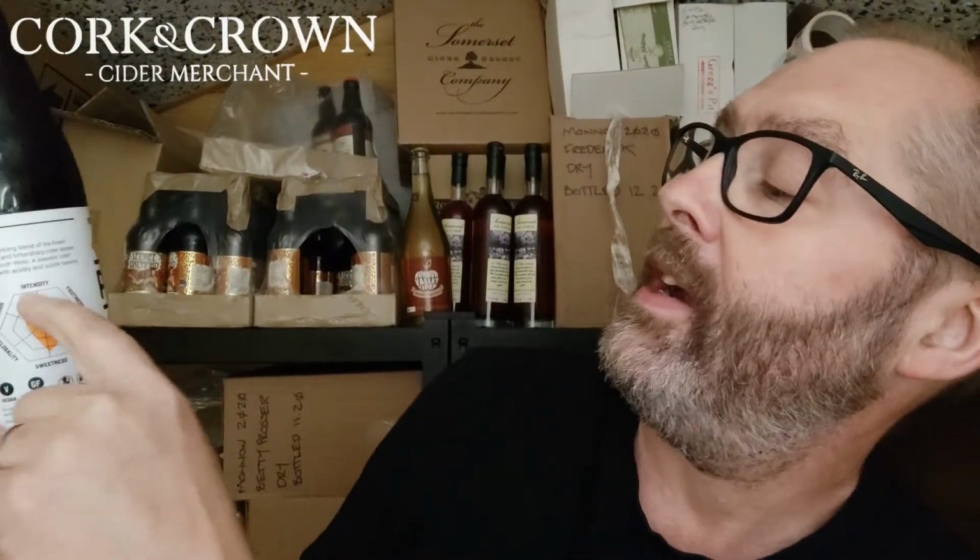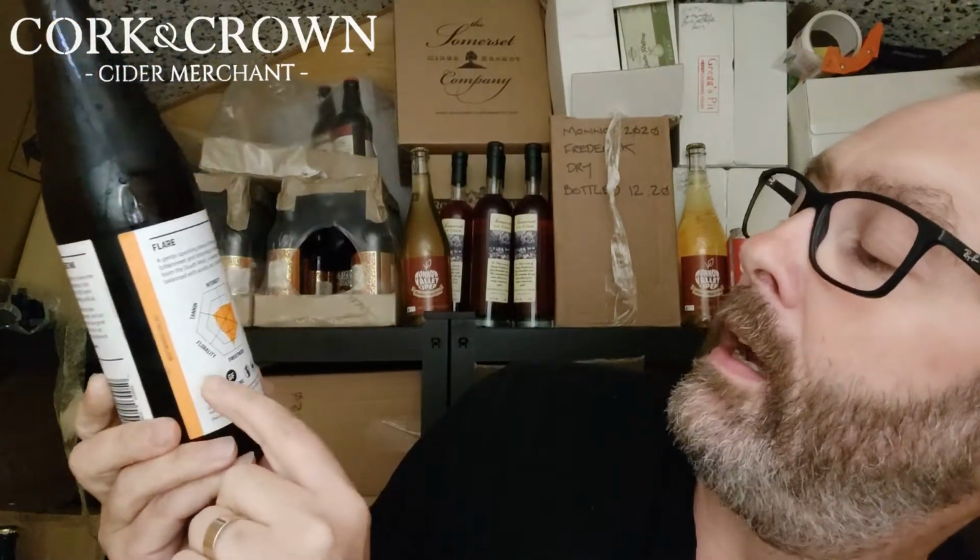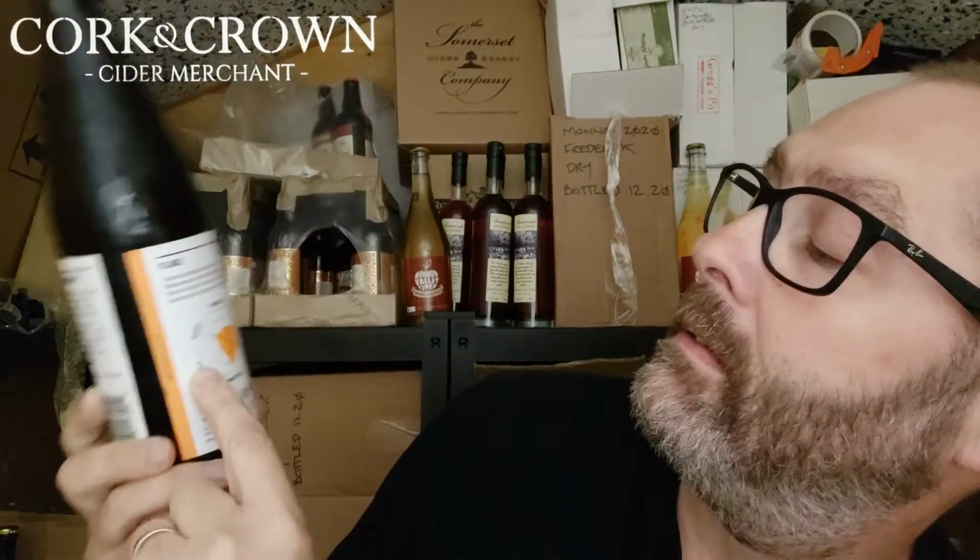It's got one of these little, I quite like these. First time I saw these was with cheese actually, these little web tasting diagrams. At the top you've got intensity, fruitiness, acidity, sweetness, florality, and tannin. So you can see from this little diagram that this has quite a lot of sweetness, quite a lot of fruitiness, not a lot of tannin. So actually one of the more traditional ciders might suit me better. But it's strange they've got a lot of Chisel Jersey in here and it's not very tannic, because normally you'd assume it would be quite tannic.